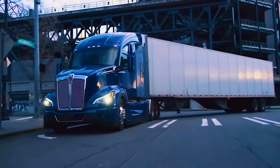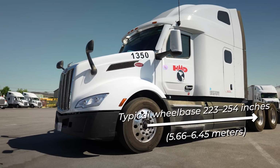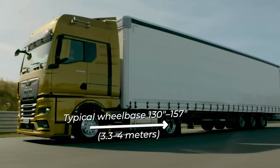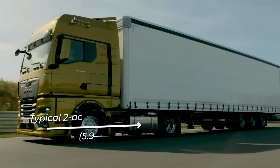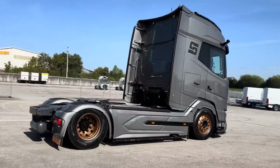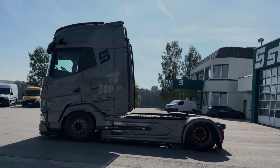In the US, a 3-axle setup and wheelbase lengths of 223 to 254 inches are typical. In Europe, trucks are much shorter, with a wheelbase ranging from 130 to 157 inches and an overall length of 232 inches to 272 inches for a 2-axle setup. It's all about fitting into those tighter city spaces while maximizing payload.